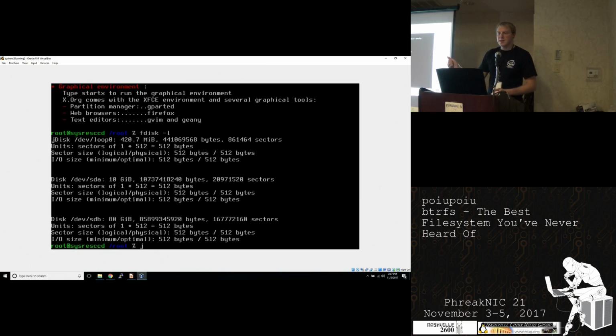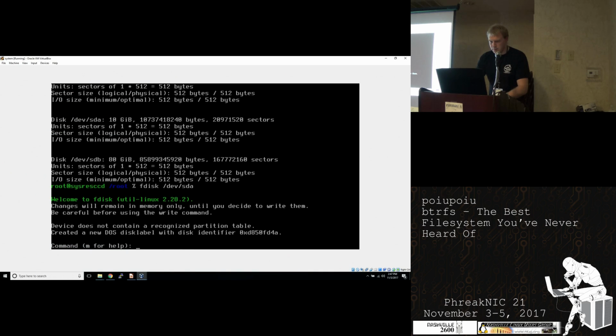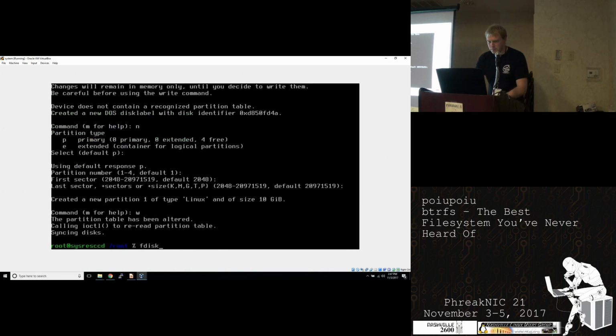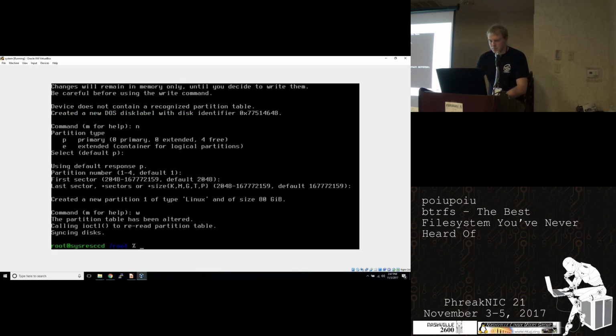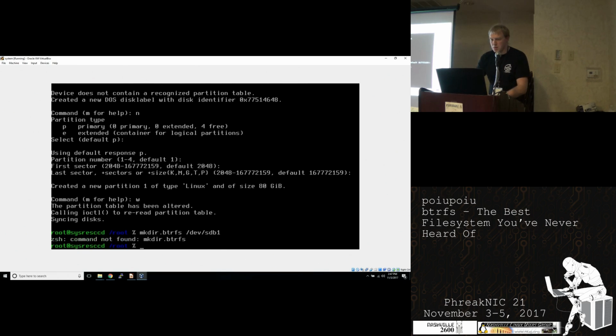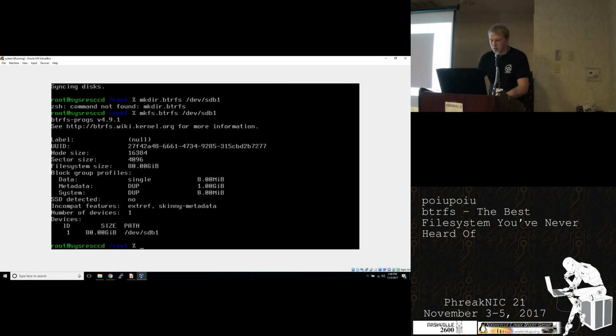All right, so we see we have SDA, SDB. 10 gig, 80 gig. All right. So we say btrfs, actually, it'll probably blow away. Make directory btrfs sdb1. Oh, not make directory. Make file system. Durr. All right. So now I have an 80 gig file system.